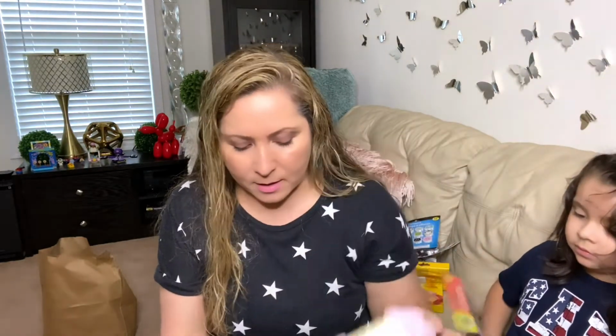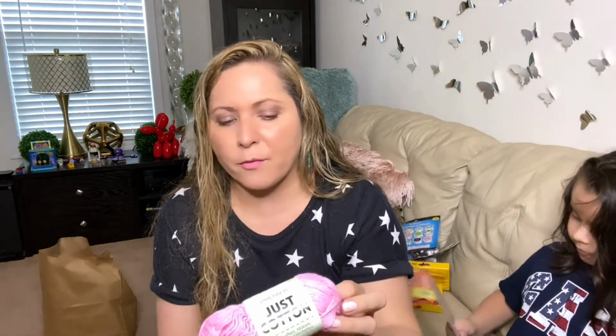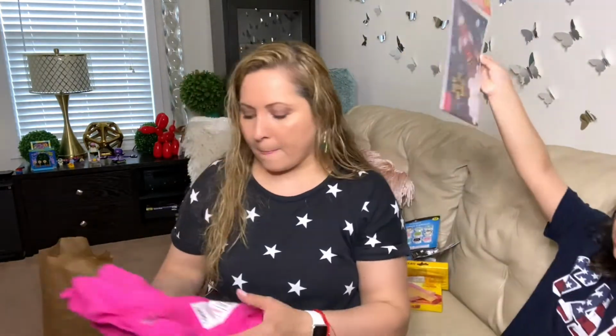It says just cotton. I got one more of the Just Chenille in pink. Yeah. They didn't have very many left, so I only got one. And this one is new. I haven't gotten this before. It's Just Cotton, and this is going to be for tassels probably, because you guys know that I'm joining Jovi on Tassel Tuesday. It's also from Greenbrier.